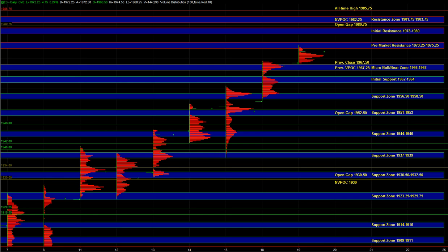At this point, heading into the open, buyers can still maintain control, especially if the market holds above the 1970 to 71 area. That would tell us that the buyers are still in firm control, and the market could then head up and tag the 1978 to 1980 initial resistance zone with potential to fill the gap at 1980.75.